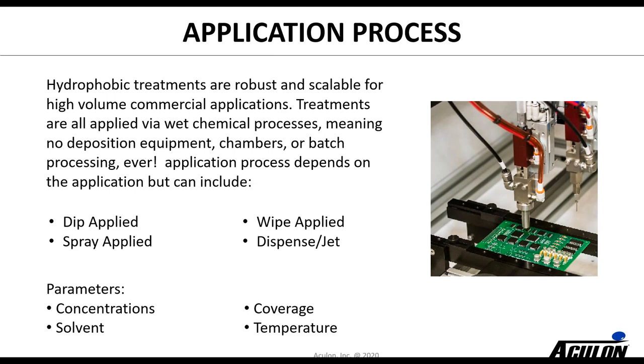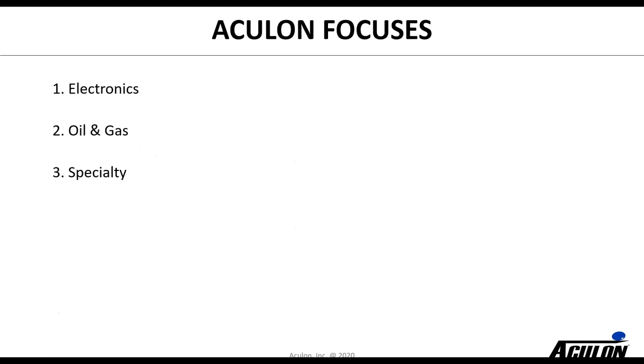The method of application can vary depending on what you're looking to do and sometimes the treatment. It could be dip applied, spray applied, wipe, dispensed or jet. We work with you to dial in the parameters so that we get the optimal treatment for you, whether in terms of concentration, solvent, how much coverage you're looking for, the thickness, and whether you need a cure or not. It's a pretty broad variety of application methodologies, all of which are scalable to large quantities and fast applications.